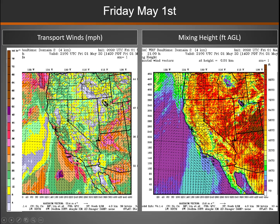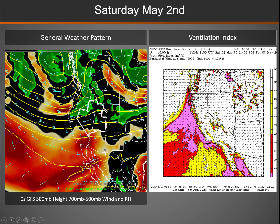Mixing heights vertical, excellent. We see the orange and red. That means anywhere from 5 to 7,000 feet above ground level is how high your smoke will get before it starts flattening out. Saturday, there's another front pushing out of the Pacific Northwest and Northern California into northwestern Nevada.